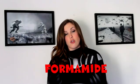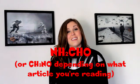And not just any comet or asteroid will do, no. The one that we're looking for must have a specific molecule called formamide. Also known as NH2CHO, formamide is actually really abundant throughout our universe, specifically in massive interstellar clouds. Formamide is actually believed to be a vital component in all planet-forming star systems.